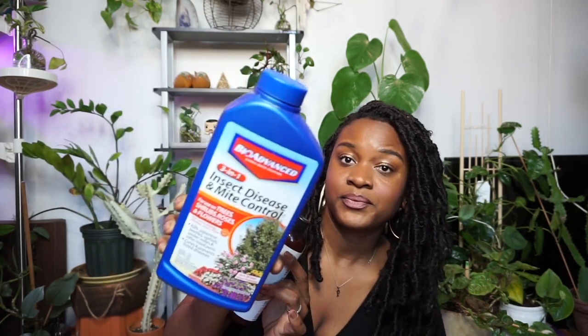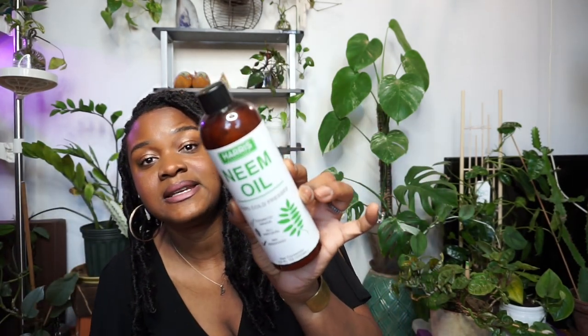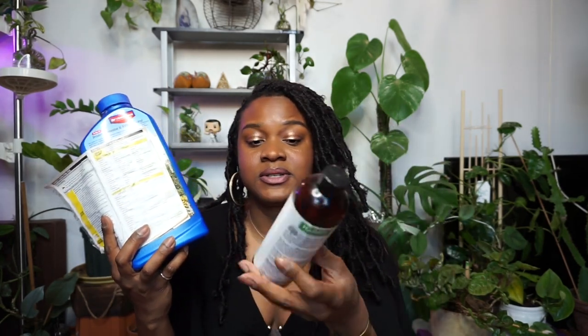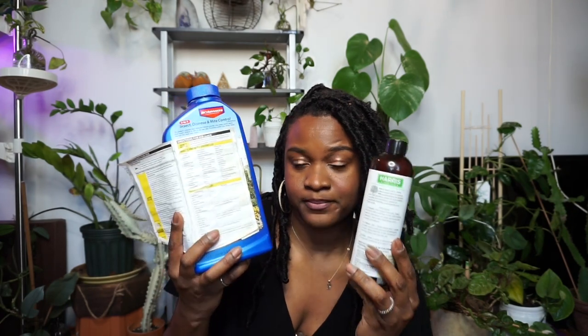So the first product is the BioAdvance 3-in-1 Insect, Disease and Mite Control for use on trees, shrubs, roses, and flowers. Okay, this is the first one, and I also mix it with the Harris Neem Oil. These two products in conjunction with water are the miracle products that I use to get rid of thrips in my entire houseplant collection. You just follow the measurement directions in here and also the measurement directions on here, okay?